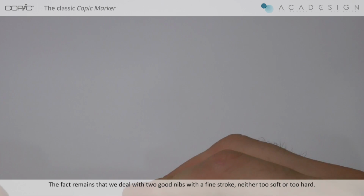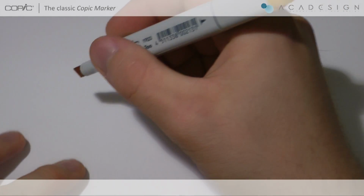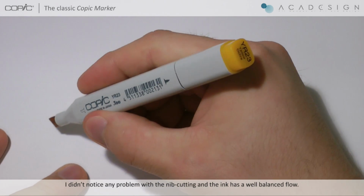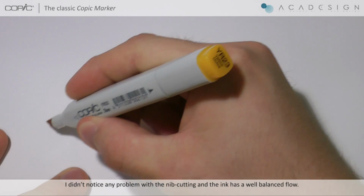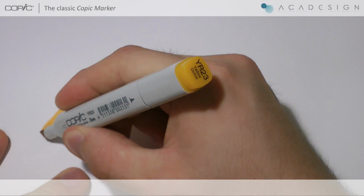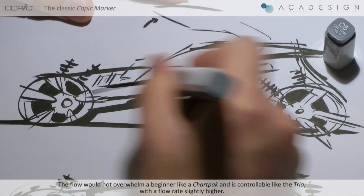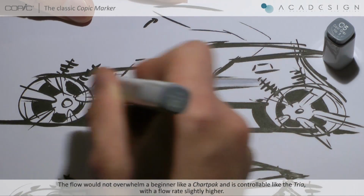The fact remains that we deal with two good nibs with a fine stroke, neither too soft nor too hard. I didn't notice any problem with the nib cutting and the ink has a well-balanced flow. It gives a feeling between Shard Pack and Tria. The flow would not overwhelm a beginner like a Shard Pack and is controllable like the Tria, with a flow rate slightly higher.